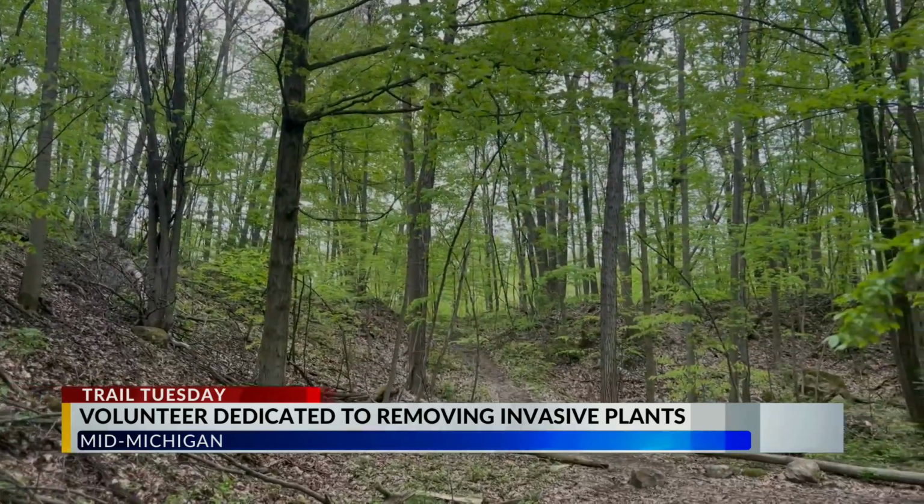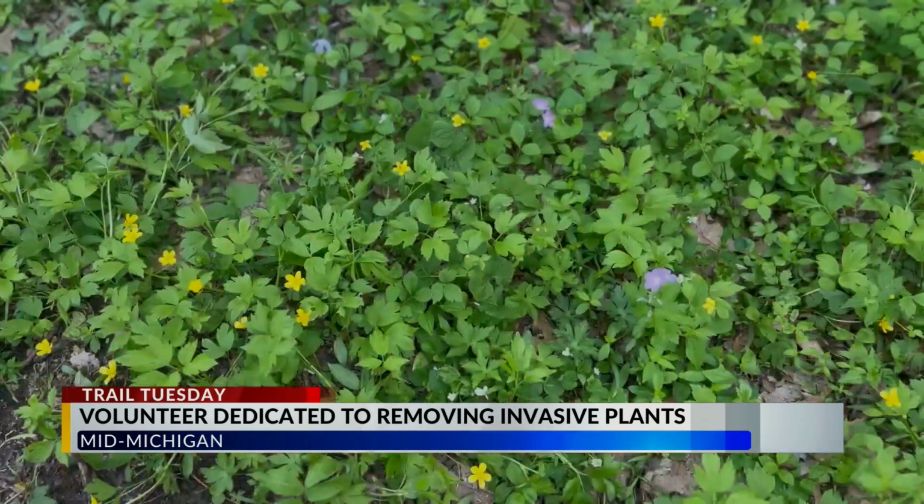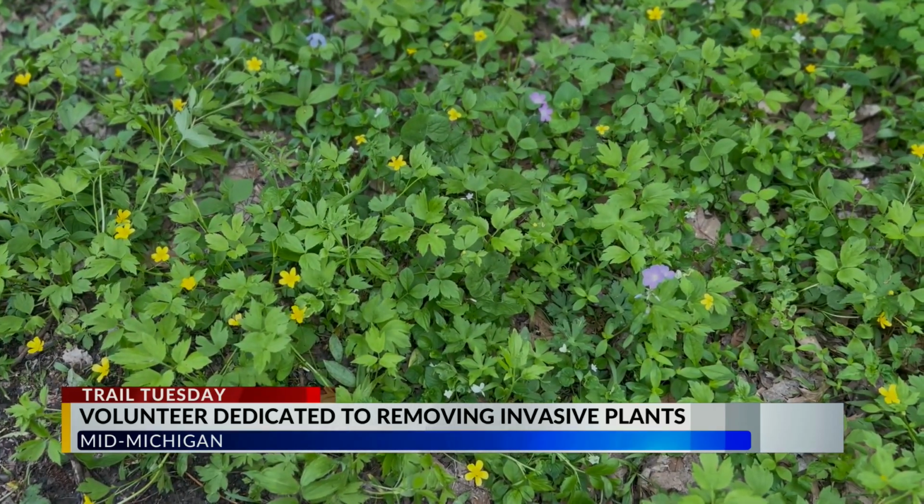We know it's along the Grand River, so we're just trying to find those pockets, and if we can try to control it, and further prevent it from spreading down the river. According to Miller, the biggest reason why she wants to get rid of this invasive plant is because it ends up covering up and preventing any new native plants from growing. It makes a complete blanket, and it prevents our native species from actually coming up.